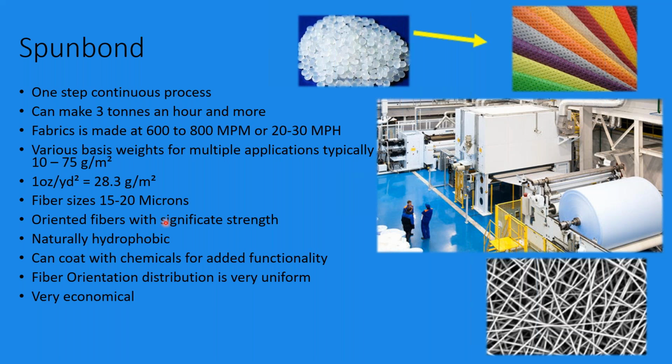The strength in a nonwoven is actually due more to its bonding properties than anything else, but the fibers are crystallized and oriented. Now, polypropylenes and polyolefins are generally naturally hydrophobic, which lends itself to some really good applications for PPE. You can coat with chemicals for added functionality. Sometimes you don't want them to be hydrophobic, you want them to be hydrophilic, so you can put a chemical on there, and we'll go into more detail on that in a few minutes. Like I said already, the fiber orientation and distribution is very uniform, and of course, it's very economical. This is definitely a process with economies of scale, where you want to make a lot very quickly, and that's why you can keep it cheap.